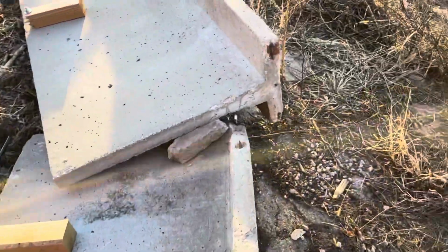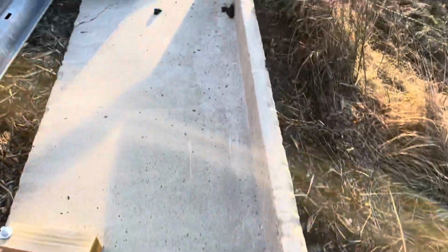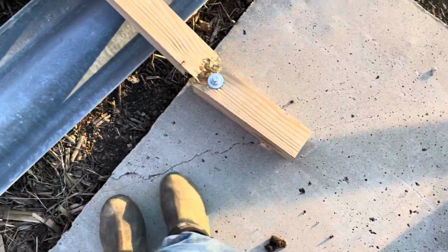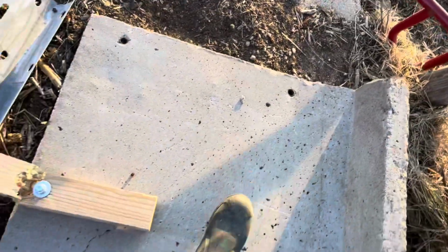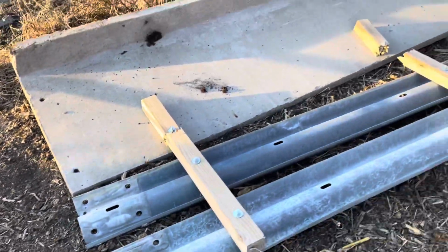Unfortunately, upon further inspection, the bottom of this one is boogered up pretty good. And the top corner of this one is actually broken from here all the way over to here. So I don't know if I'm really even going to be able to use these anymore. Definitely not going to be able to use them the way I was.